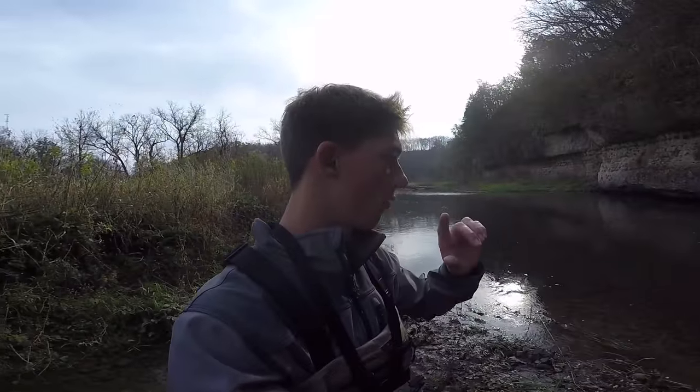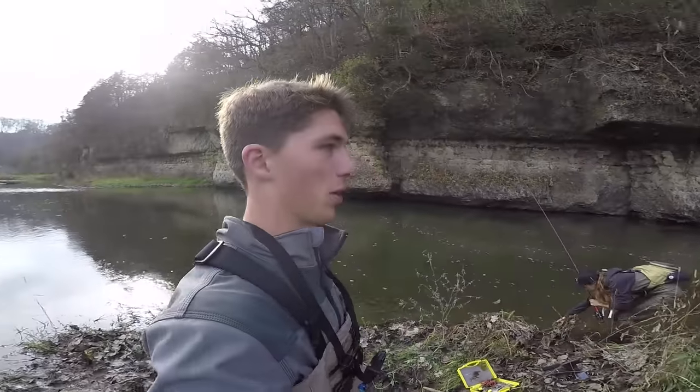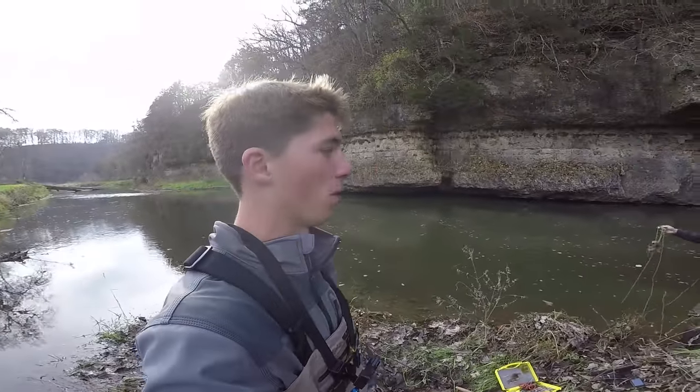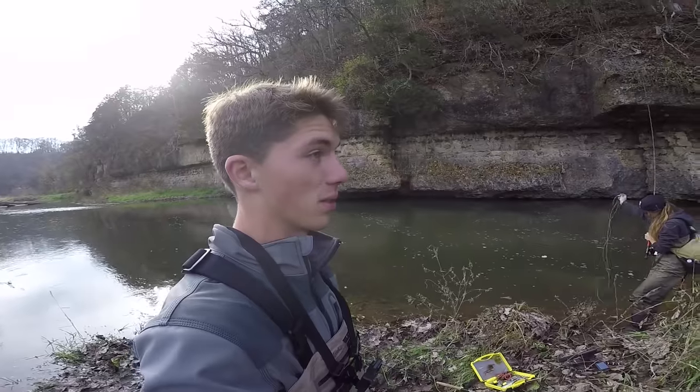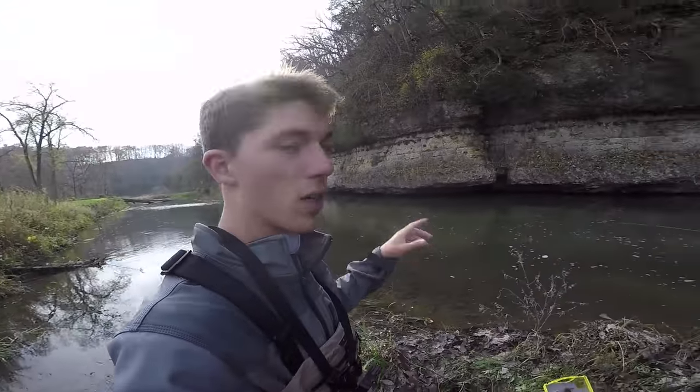We're gonna start fishing our way back down now, because I'm just looking at that current. I just know all the other spots up ahead are just going to be blown to bits. It's going to be really, really strong moving current. So we're going to fish this pool for a bit because we know there's fish here, and then head back.